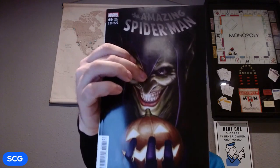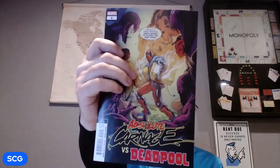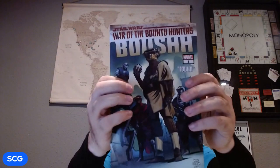But this time I actually got every one of them except for one, which I would have liked to have had, because it was one on the front, so it had already been bent up. So here we got another Amazing Spider-Man 49, another House of Carnage number one, third print, and another one of the Star Wars. And my fears were founded.